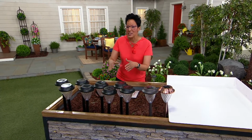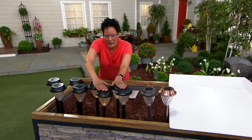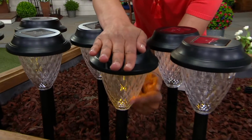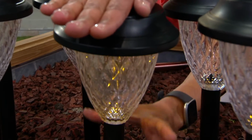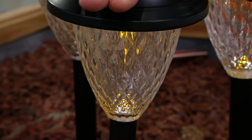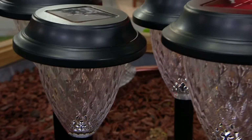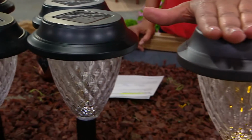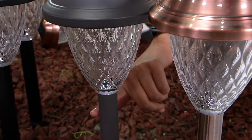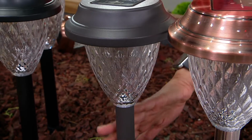Now this is a sale price for a set of 8 pathway lights that have this beautiful glass design on them that is just going to spray in a lovely little circle around the light. The color that you're looking at right here is the black. As we continue, we also have the color that we're calling our antique copper. This is the antique copper, and you're looking at the top as well as the bottom. Sorry, this is the oil bronze. Yeah, the oil bronze is the darker one.